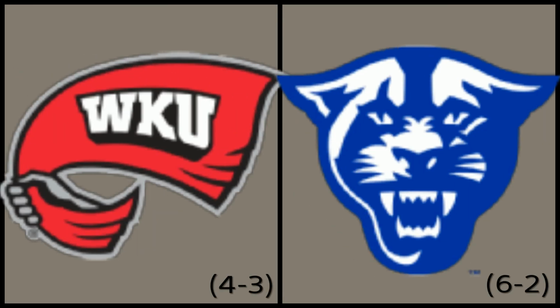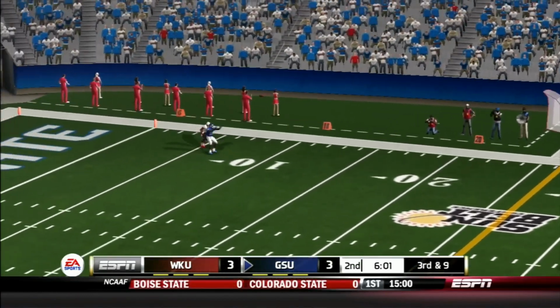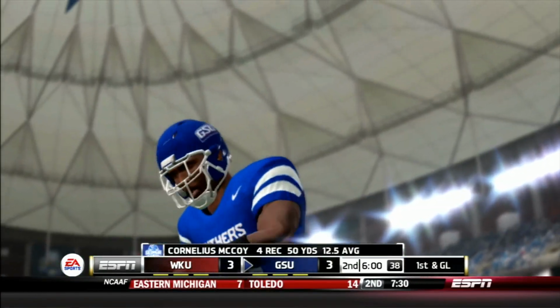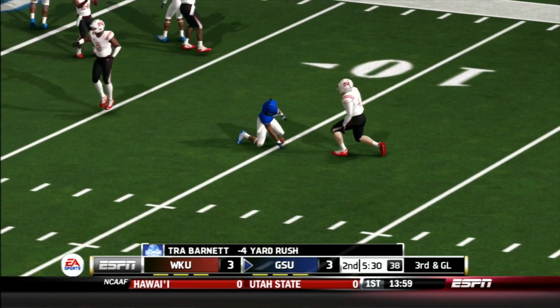All right, let's look at a little Sunbelt action from Atlanta. Georgia State at 6-2, hosting the Western Kentucky Hilltoppers. We play the Hilltoppers later in the season, so we're interested in this game. And Georgia State leading the Sunbelt currently. So it should be a good game here. Western Kentucky's a pretty good team.